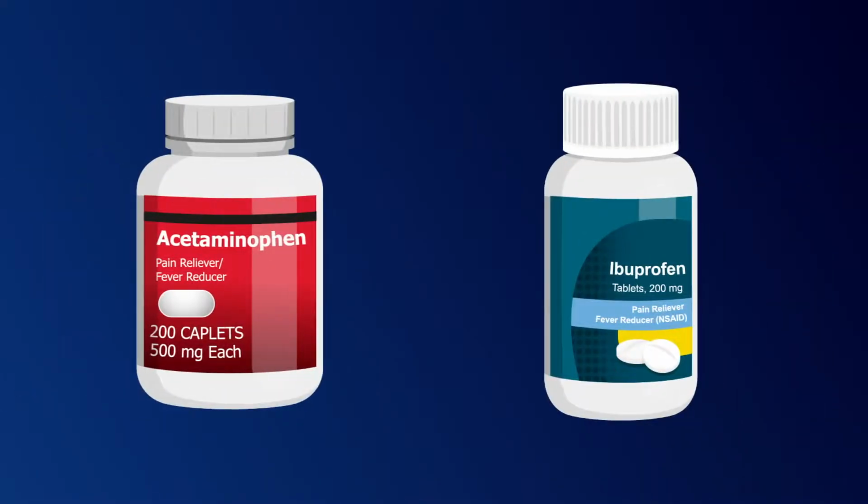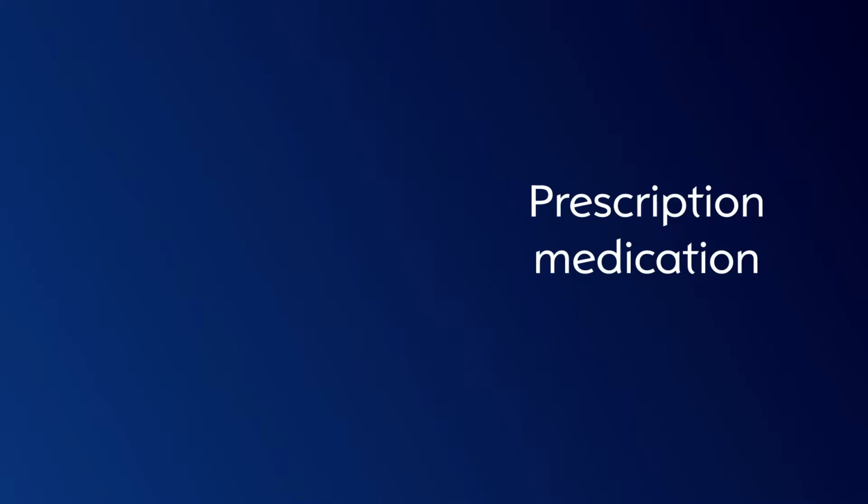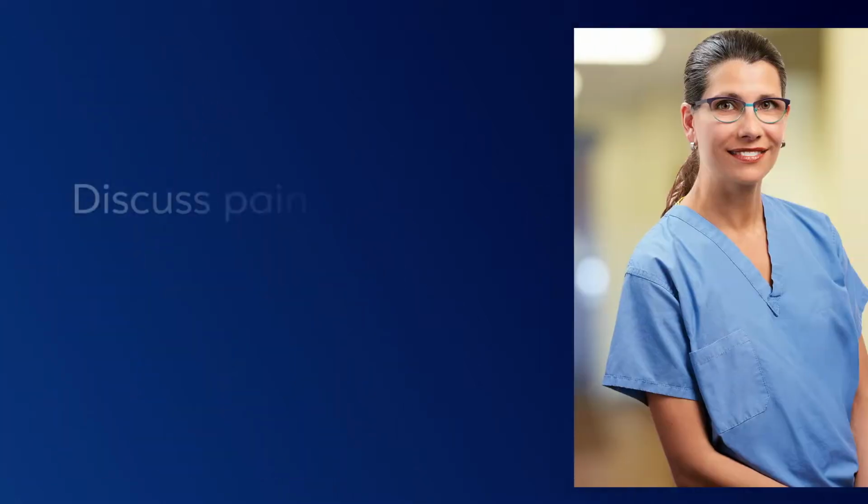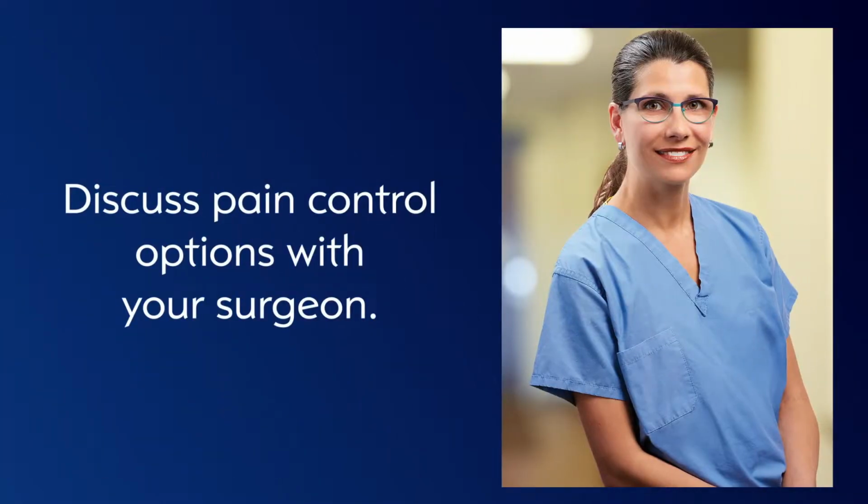After surgery, many patients effectively control their pain with over-the-counter pain relievers, such as acetaminophen, also known as Tylenol, or ibuprofen, also known as Advil and Motrin. Some patients may require stronger prescription medications like narcotics or opioids to help relieve moderate to severe post-surgical pain. Be sure to discuss your pain control options with your surgeon.